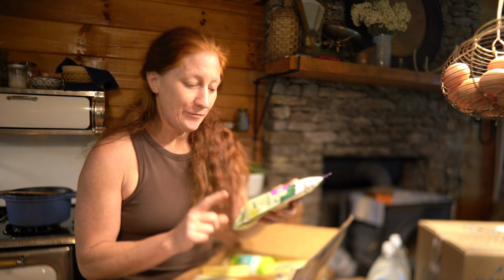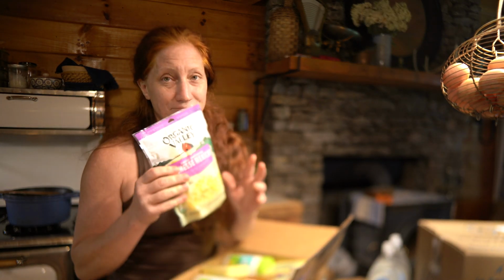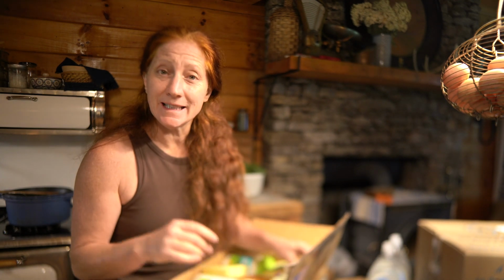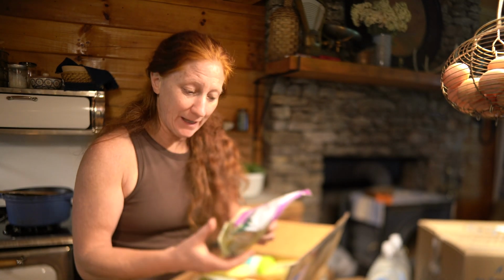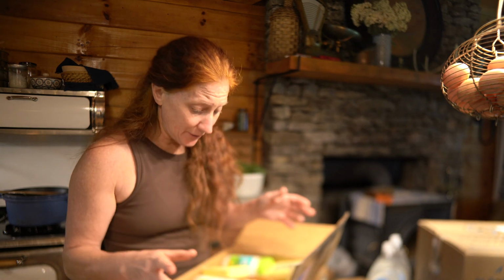Okay, I'm trying to get away from shredded cheese, but again, sometimes in an emergency, this is better than getting food out. So I got 3 of those. I put them in the freezer.